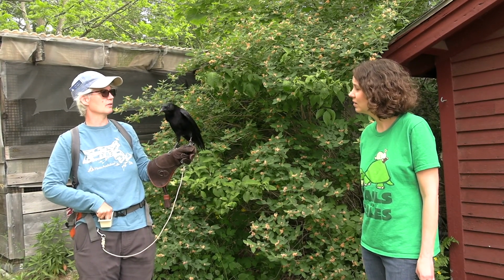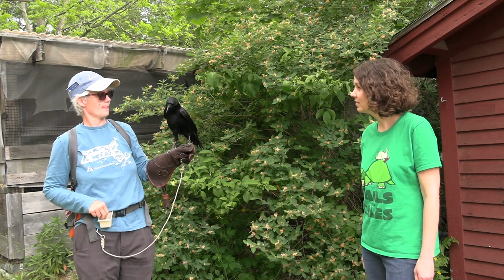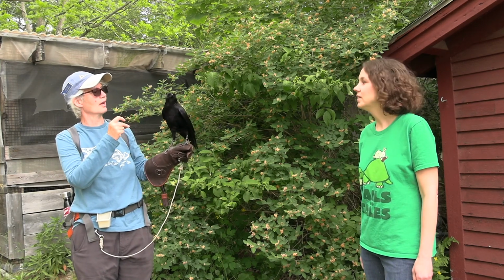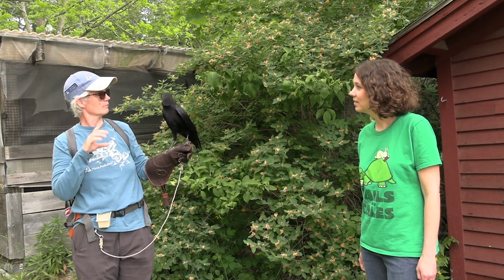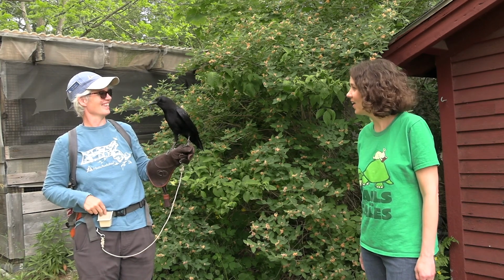There are crows all over the world that have different names and look slightly different, but they tend to be similar in size and this black color.